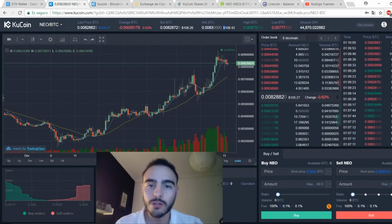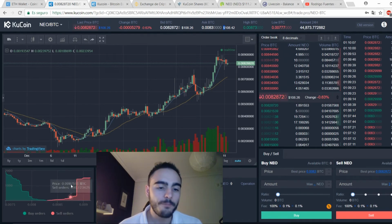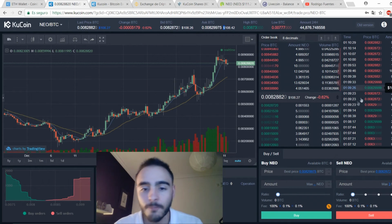So right here in the bottom left corner, we have a depth chart, okay? And they have the buy orders and the sell orders. So whenever a price reaches a certain point, all these orders will be filled. This is just a spreadsheet, and this is the order book, so it's exactly the same thing. So the most important part here is to buy or sell.